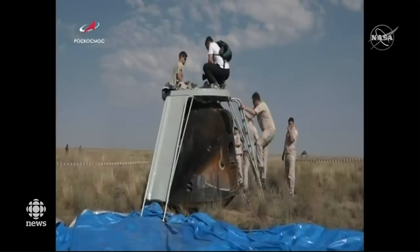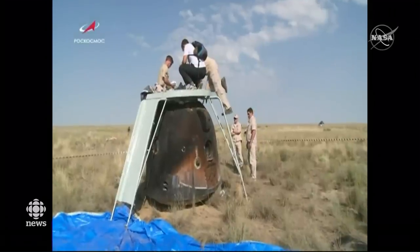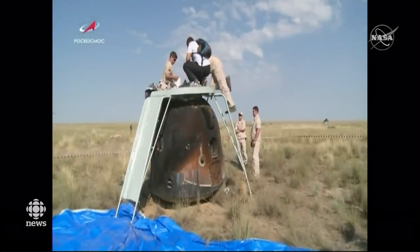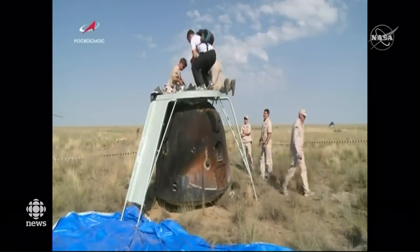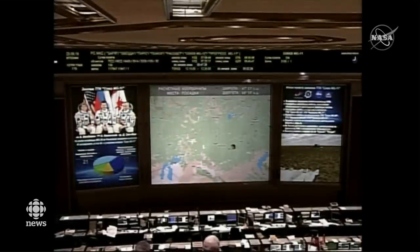Another great shot of the Soyuz spacecraft, which less than an hour ago was in outer space, and now it sits here on a desert in the middle of south-central Kazakhstan. A number of teams attending to it. There is a small amount of cargo carried down in the Soyuz spacecraft, and that's going to get collected and dispersed to the various teams. We'll have some of those samples coming back actually with the crew for a direct flight back here to Houston.